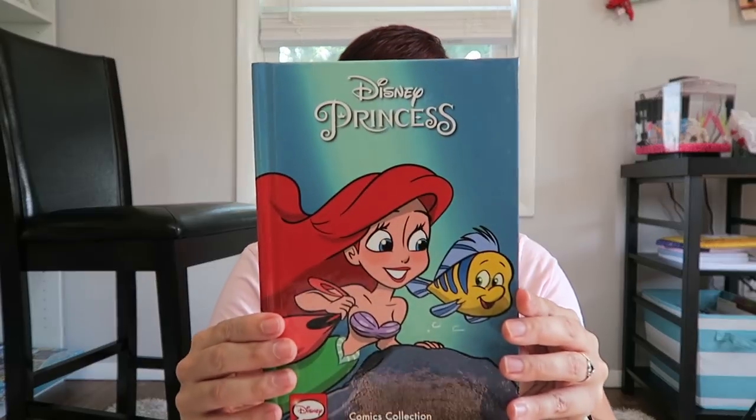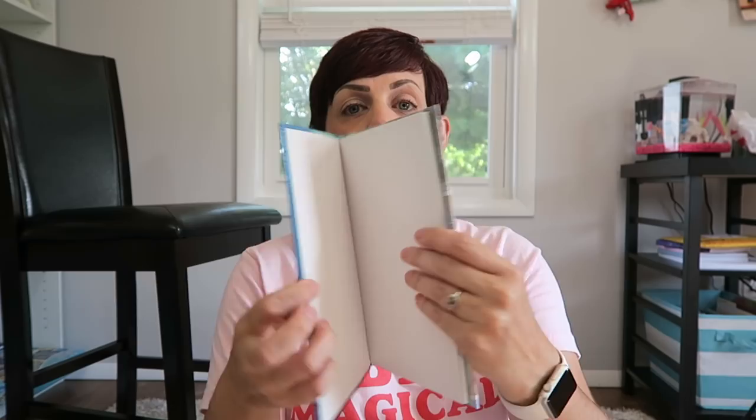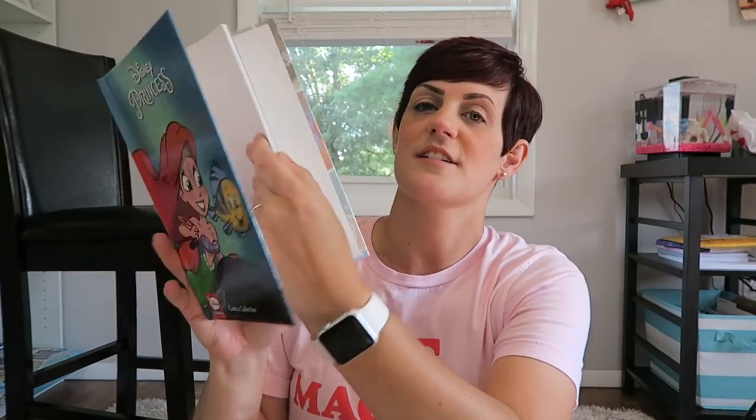And this was $9.99. Here's the front, let me show you real quick. And then these are hard. These are really hard. I thought they were going to be a little book, and then when I picked them up, they're quite big in here. See if I can show you somehow here.